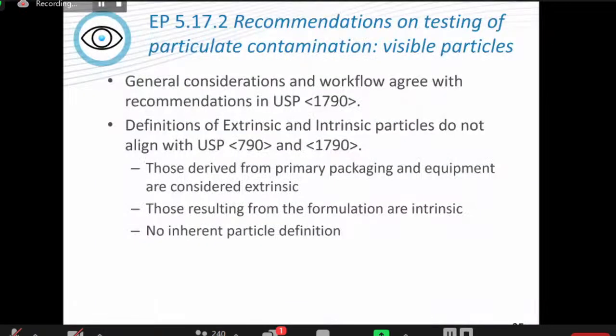So again, general considerations, workflow agree with the recommendations in USP 1790. Definitions of extrinsic, intrinsic particles do not align. So again, this is where there are some differences in 5.12.7.